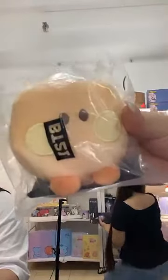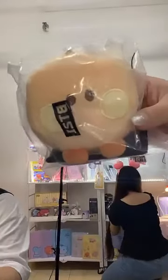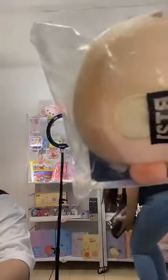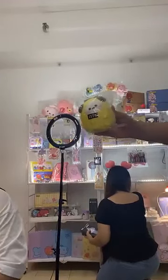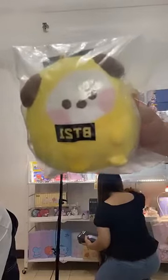He's going to concert now, right? Yes, Suga. He's gonna be in concert. Where is he going in the concert? He's going to the U.S. and other Asian countries. And then we have Chimmy.